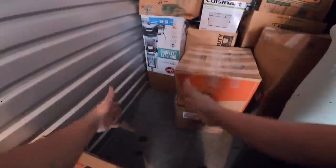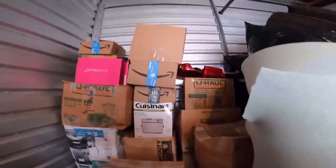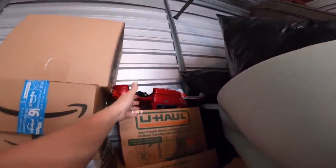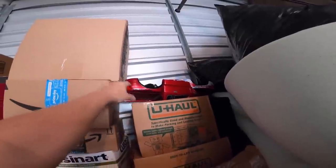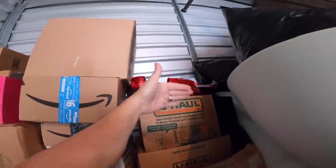Okay, we got one more stack done. Let's try to knock this one out. And then we'll be making progress. Oh, man. I was just going to say, we're down to the last row. Look at that right there. Oh, that sucks. These are two bodies for the remote control car. Guys, I just sold that. I sold that a couple days ago in our live auction. I sold the actual car.